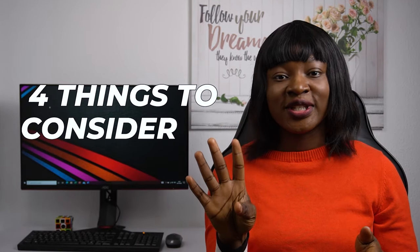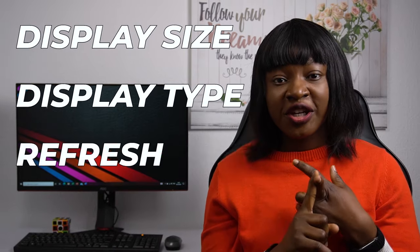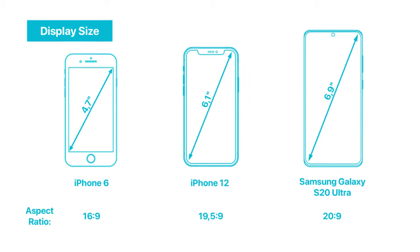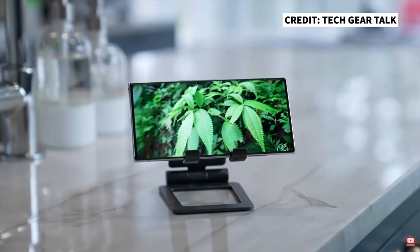Moving on to display, there are four things to consider here: the display size, the display type, the refresh rate, and the resolution. The display size of smartphones typically range from around 5 inches to around 6.8 inches. Your choice should be driven by what you want to do most with the phone. Some folks like small portable devices, while some others prefer big displays for multimedia consumption.